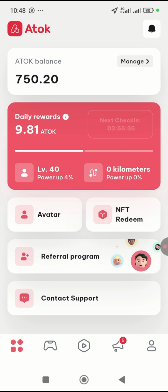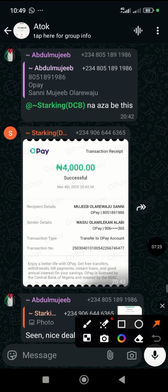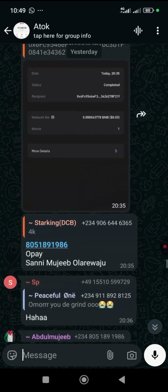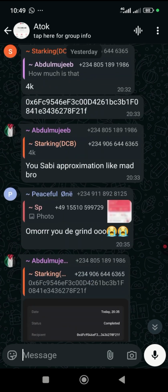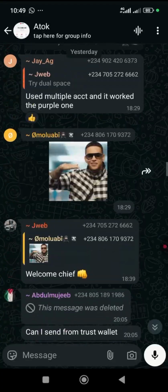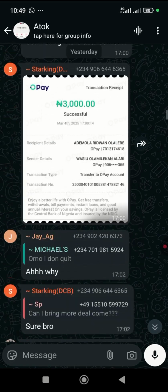And so let me quickly share the groups with you. So this is a group, and they have actually legit buyers that are buying the token, despite it not yet being listed. You could see active, and this was somebody that got paid, that sold one of his tokens, and it's very easy. You could just go and check your balance to know the worth of that particular token. Then you chat in this particular group and you send it to them, and the person will actually credit you.